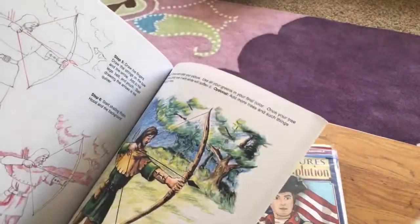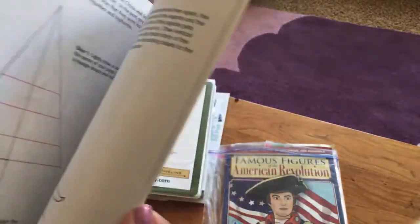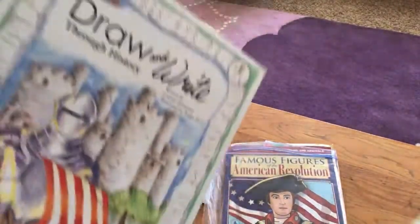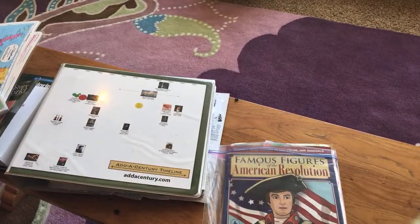Some kids are very artistic and don't need inspiration. Some want to be artistic, but could really use some inspiration, some direction. If you have a hands-on child, dress up, drawing, play acting, Playmobil, recreating scenes in Legos, all of those things are great ways to learn and reinforce.